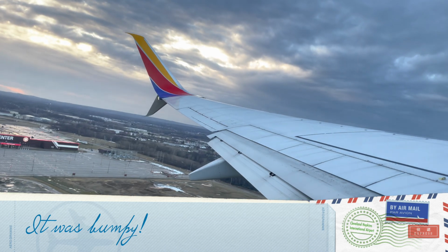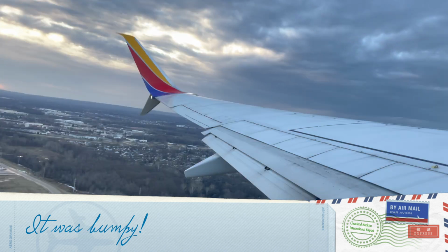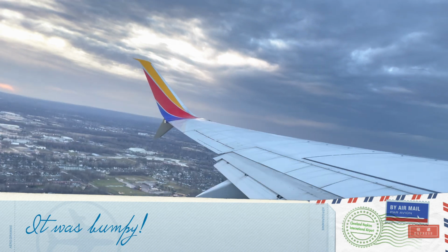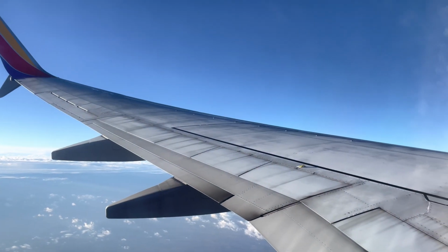I did my best to keep my phone still to get this takeoff footage, but we were under a high wind advisory and it was so windy and so turbulent taking off out of Cleveland. Normally Southwest will do free drinks and snacks on their flights, especially a short flight like this one, but due to the expected turbulence, the flight attendants stayed in their seats. So it was a short flight, but fortunately once we got to our cruising altitude, it wasn't so bad.